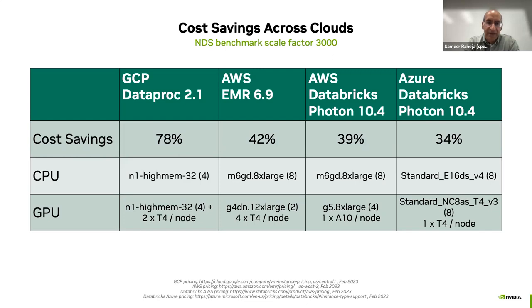And the same thing on Azure. We benchmarked and we saw 34% cost savings for this benchmark. In this case, using the standard E16 DSV4 instance type for the CPU and the NC8 AST4 V3 for the GPU. You'll notice there are cost differences across the different clouds. That's due to a number of different factors. Different clouds have different types of environments, different hardware.